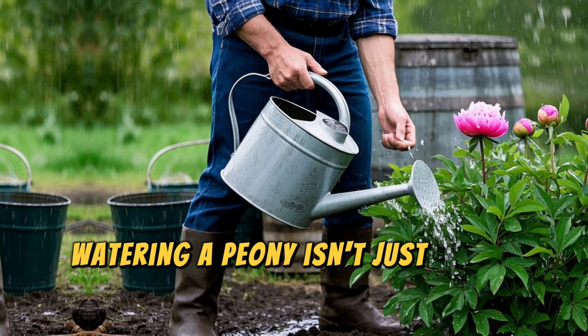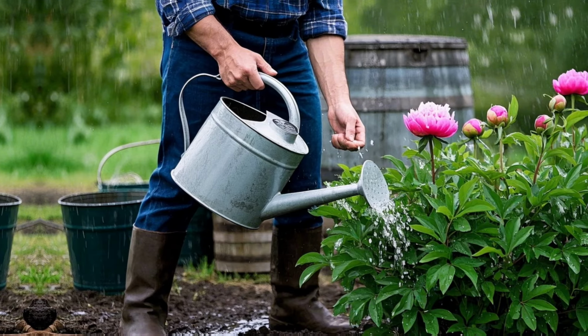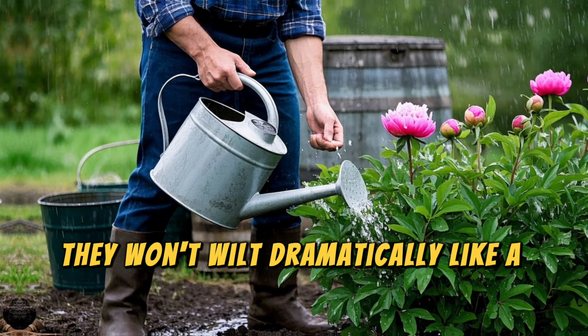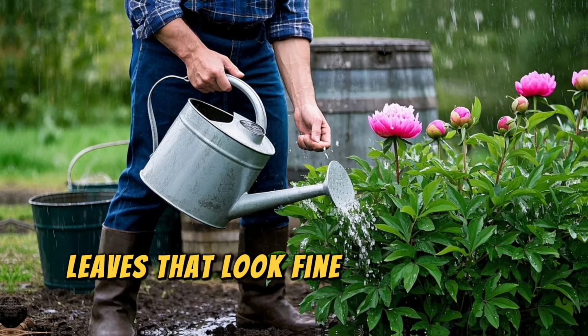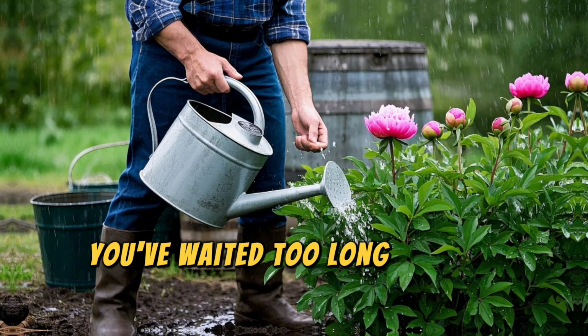Watering a peony isn't just about hydration, it's about timing, memory, and intention. These plants don't like to shout for attention. They won't wilt dramatically like a thirsty hydrangea. Instead, they whisper. A slower growth, fewer buds, leaves that look fine but feel tired. If you wait until they look parched, you've waited too long.